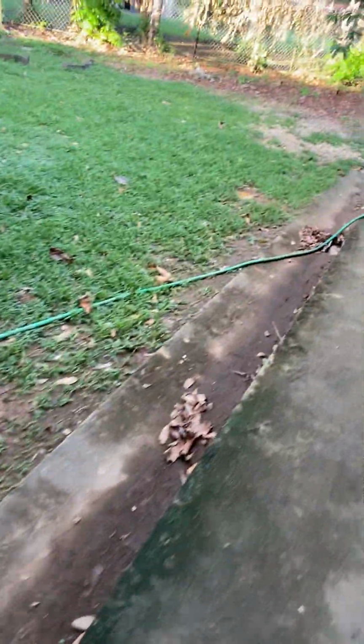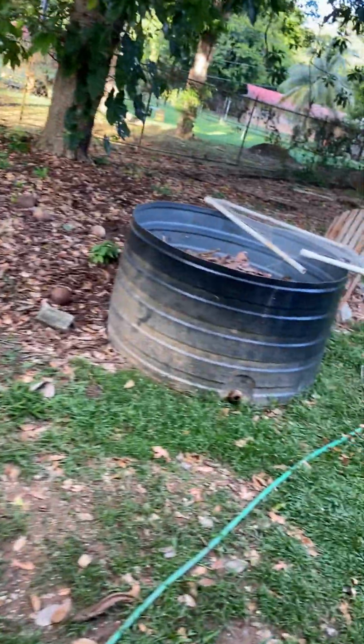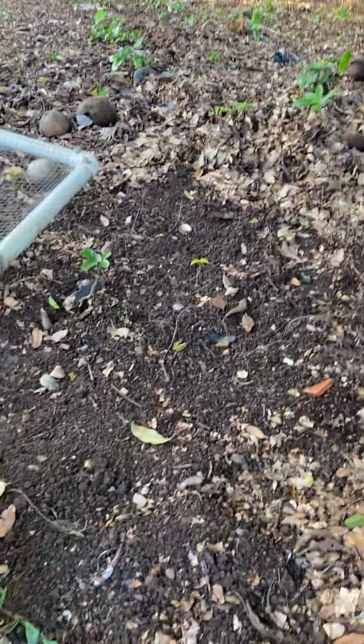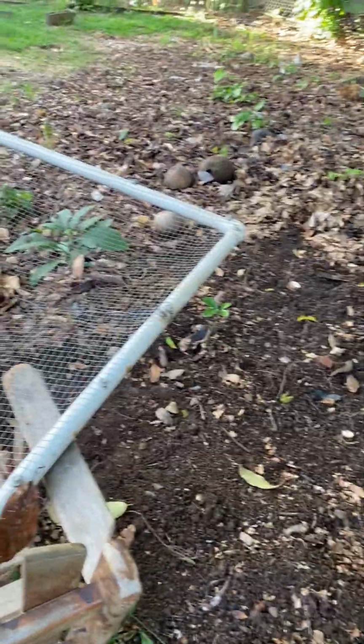And then around this side of the yard, under here, is just some lovely compost from all the leaves that drop here over the years. And so what I've been doing is clearing the top and using the bottom and using this as a kind of strainer, a sieve, so that it will get rid of the roots and the leaves. And so it has some really nice dirt.